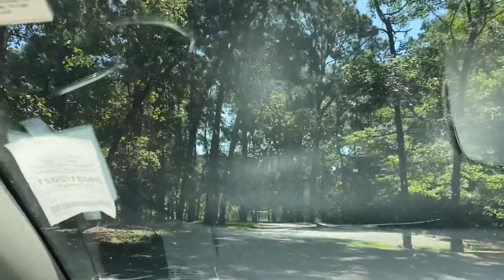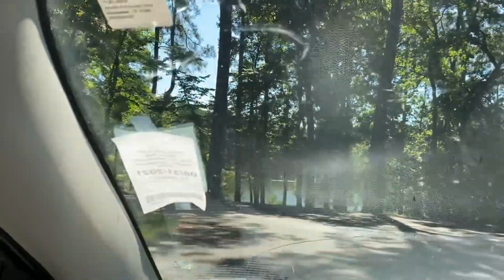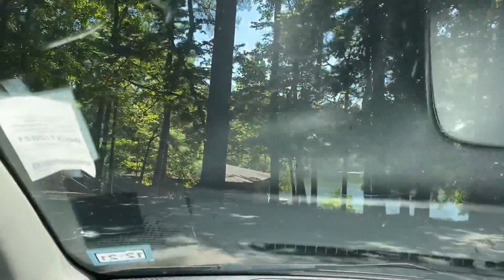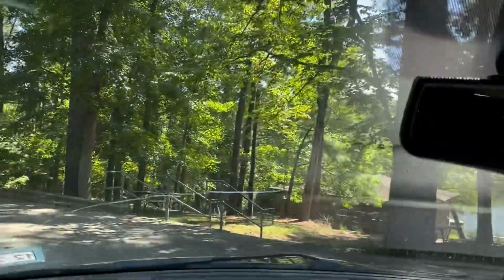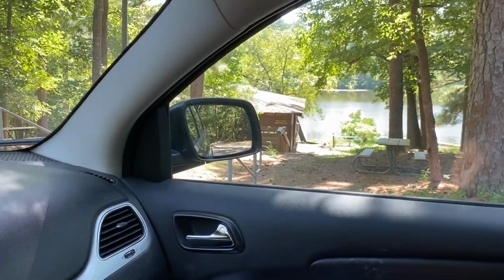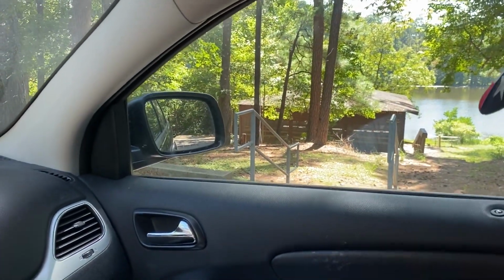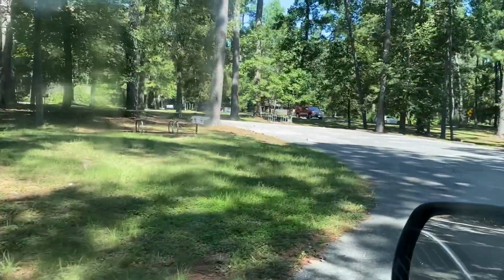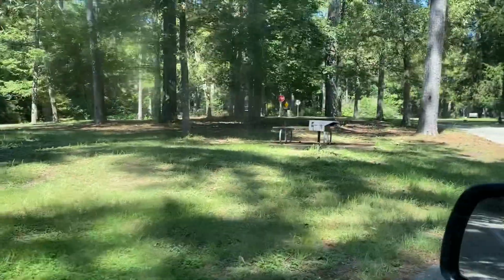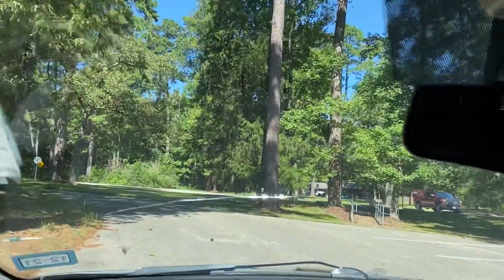Alright, so down this way is a group camp shelter, a covered shelter, and we passed by it a second ago and I didn't know that it was down there, but it is right on the water as well. Yep, a bunch of picnic tables inside. Reservation only, right at the edge of the water. That's kind of nice. So if you have a family reunion or just a big group of people wanting to come camp, this would be a nice place to do it. And then the main road leading back out.